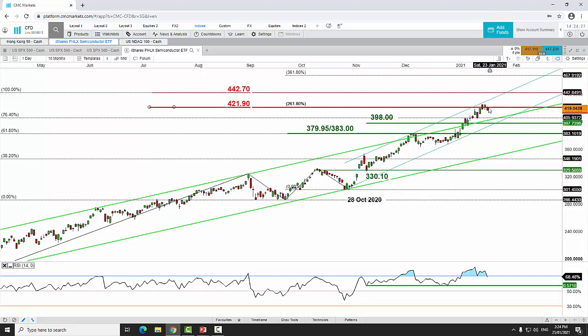All right, so what we could see is that it actually came very close to the top of this steeper ascending channel that has been in place since the 28th of October 2020 low, which is the ascending channel resistance, which confluences with the 421.90 level. And what's interesting over here is that the RSI, which has already been in the overbought region in the last 2 weeks or so, has started to shape a bearish divergence last week.